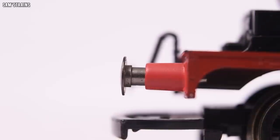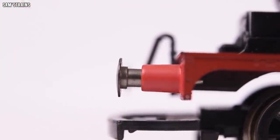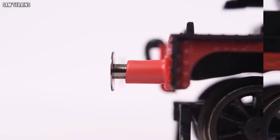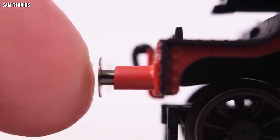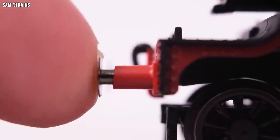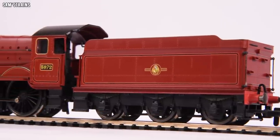Another feature is that the old Castle had sprung buffers. Look at this, yeah, actual metal sprung buffers. The new Hall class variant actually just has plain unsprung buffers. So it's quite surprising to me to find that there are many features of the old model which are much better than the new one.